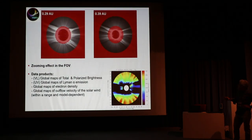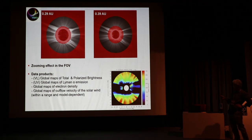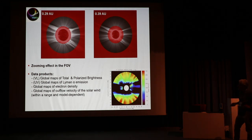And again, depending on the distance, the annular field of view of the coronagraph will change. And we provide, as I said, polarized brightness, global maps of the Lyman alpha, the electron density from the polarized brightness, and, depending on the models and how the solar wind behaves, some information of the outflow velocity through Doppler dimming techniques in some regions. Here's an example.